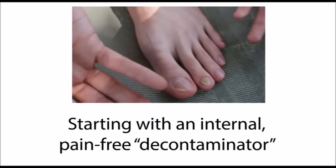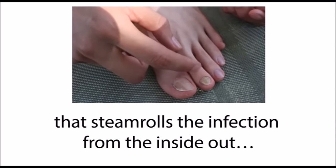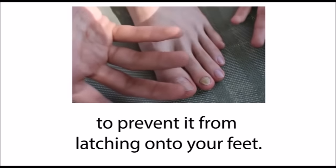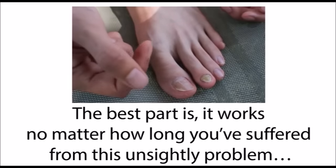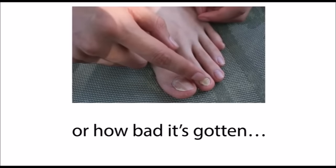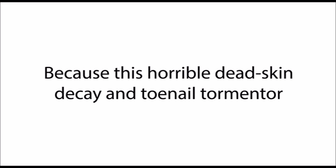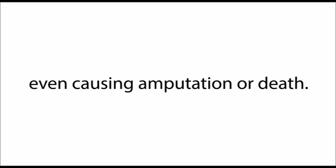Starting with an internal pain-free decontaminator that steamrolls the infection from the inside out, and then provides a rejection barrier against evil fungus to prevent it from latching onto your feet. The best part is, it works no matter how long you've suffered from this unsightly problem, or how bad it's gotten. But you'll need to use this method I'm about to give you immediately, because this horrible dead skin decay and toenail tormentor can become a permanent part of your body, even causing amputation or death.